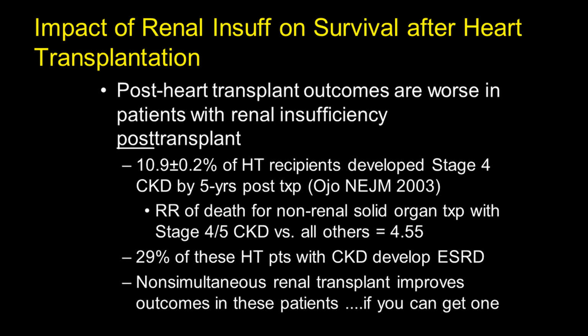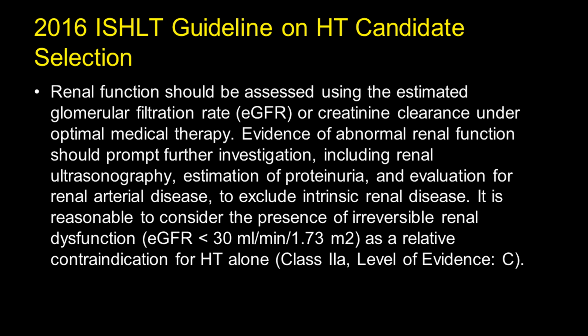And as you know, the waiting list for non-directed donor kidney transplant is quite long, and the mortality over the course of 5 years in patients who develop severe CKD is high. Once you go on dialysis, your 5-year survival with a heart transplant is about 60%. Contrast that with the annual mortality for heart transplant patients alone. After the first year, the annual risk of dying is about 3 to 4% per year. So clearly markedly increased in these heart kidney recipients who develop end-stage renal disease.